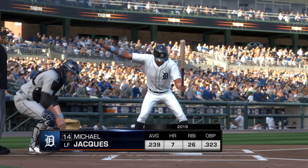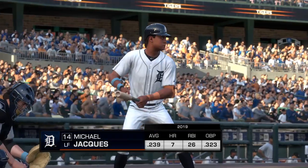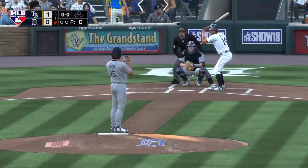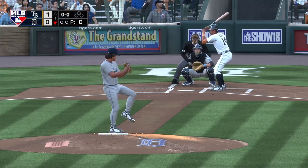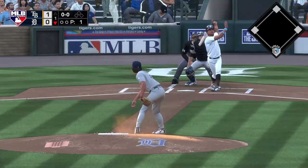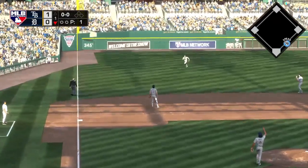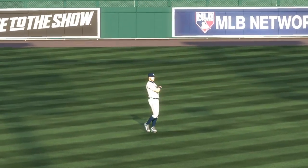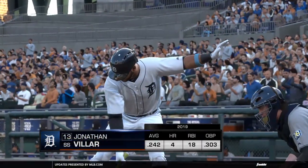Settling in now, Mike Jock. He'll lead things off here in the bottom half of the first. Left fielder, Michael Jock. First offering on its way. Pulled high in the air out to left field. Pitts comes in a few steps as he hauls it in for the first out.